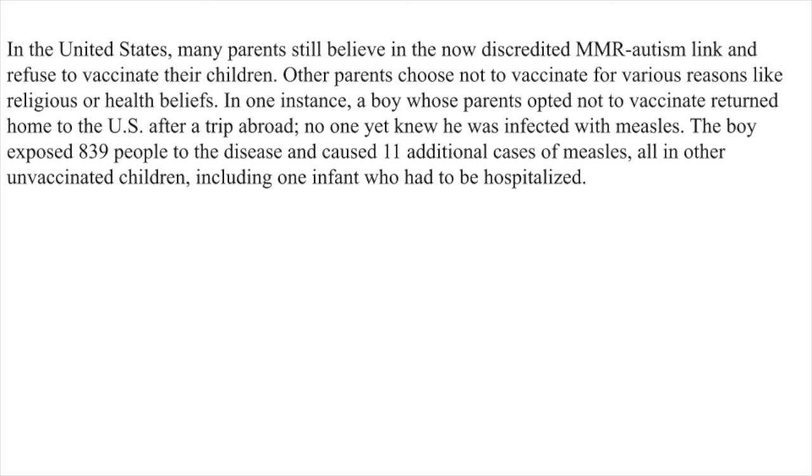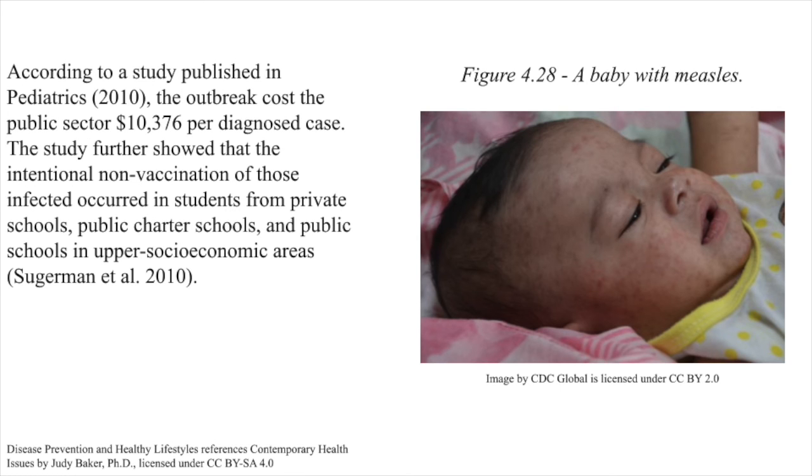In one instance, a boy whose parents opted not to vaccinate returned home to the U.S. after a trip abroad. No one yet knew he was infected with measles. The boy exposed 839 people to the disease and caused 11 additional cases of measles, all in other unvaccinated children, including one infant who had to be hospitalized. According to a study published in Pediatrics 2010, the outbreak cost the public sector $10,376 per diagnosed case. The study further showed that the intentional non-vaccination of those infected occurred in students from private schools, public charter schools, and public schools in upper socioeconomic areas.